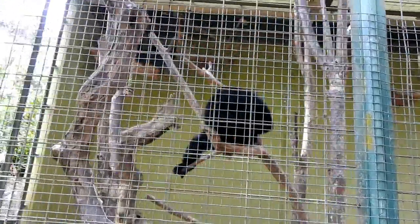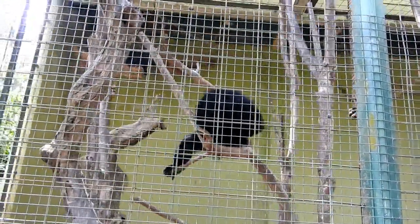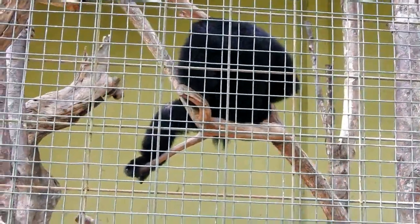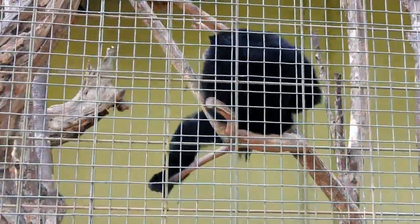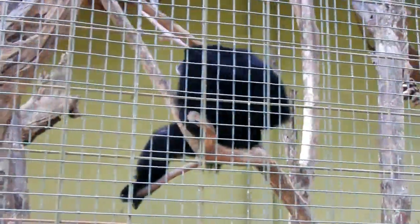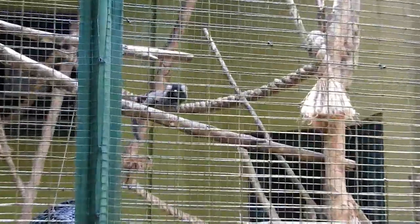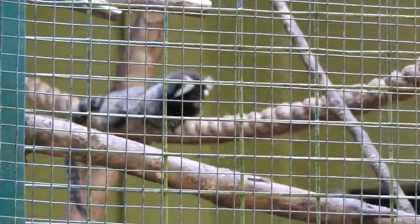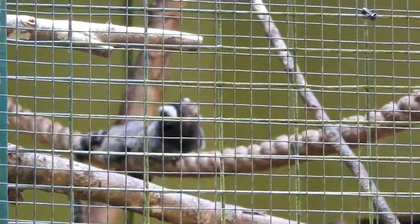The siamang is an arboreal black-furred gibbon native to the forests of Indonesia, Malaysia, and Thailand. The largest of the gibbons, the siamang can be twice the size of other gibbons, reaching 1 meter in height and weighing up to 14 kilograms. The common marmoset is a New World monkey. It originally lived on the northeastern coast of Brazil.